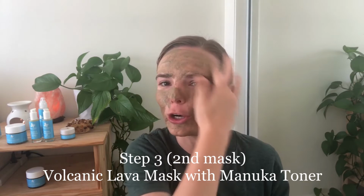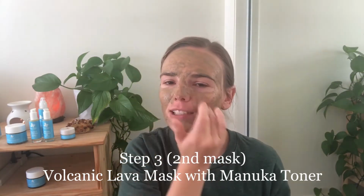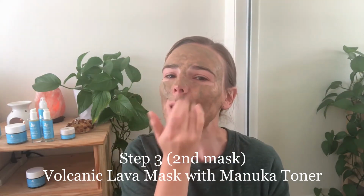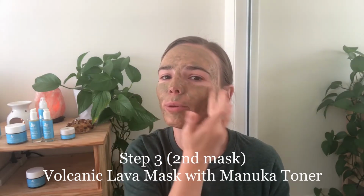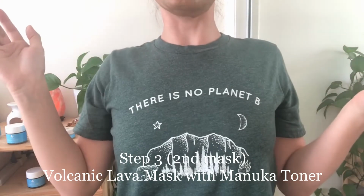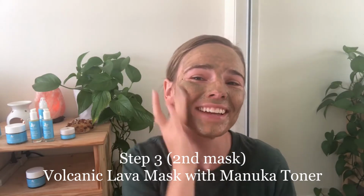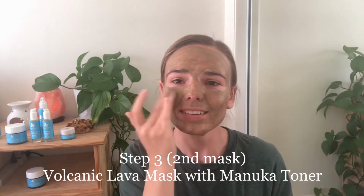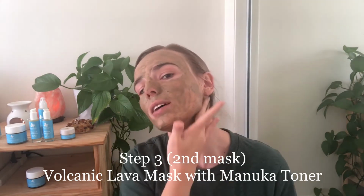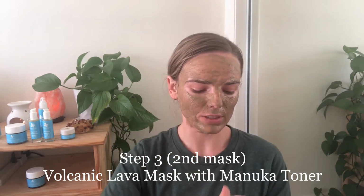The mask smells so earthy and there's no essential oils in it, so you can really smell the earth. Which actually, now that I think about it, I'm wearing the perfect shirt today. There's no planet B. We have to take care of our earth, guys. We've been mistreating her for many years, and I really hope that things start changing for the positive soon. But that's a whole other conversation.